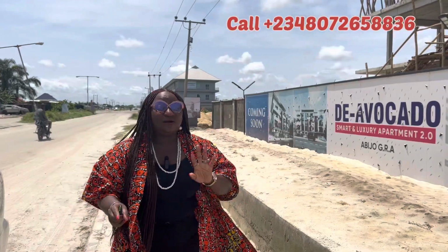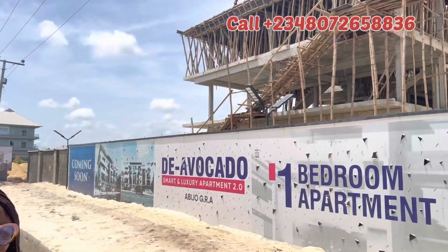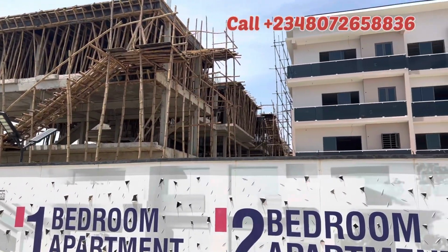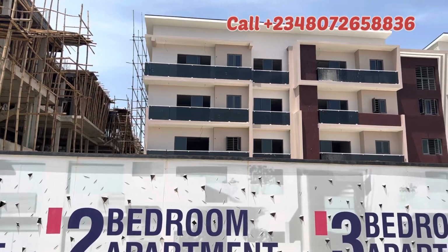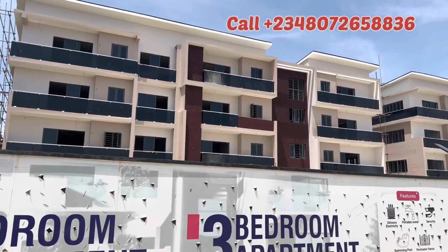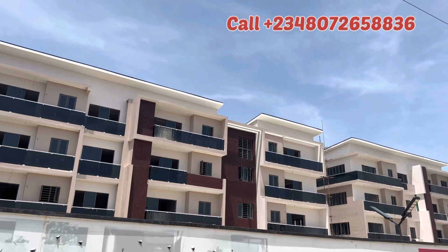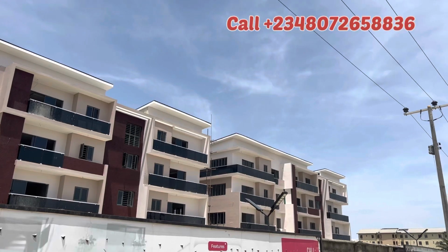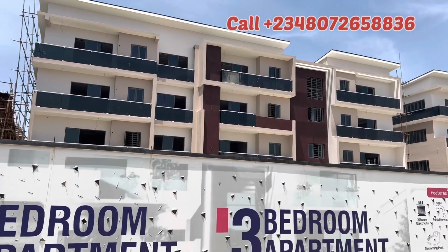This is it. And here we have a lot of estate features for you. We have a swimming pool, perimeter fencing, smart home features, paved road, 24/7 security, 24/7 power supply, and good water, that is potable water, here. I will take you inside to check the space for the one bedroom, the two bedroom, and the three bedroom. And I just want to tell you that this is the best time to invest in this.